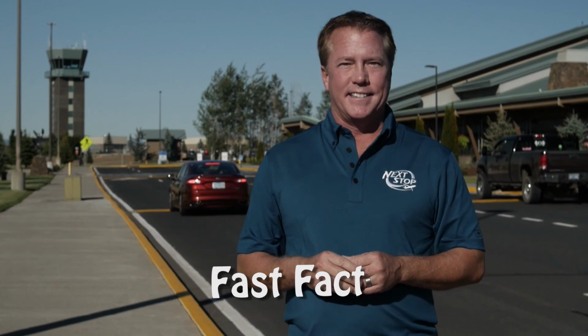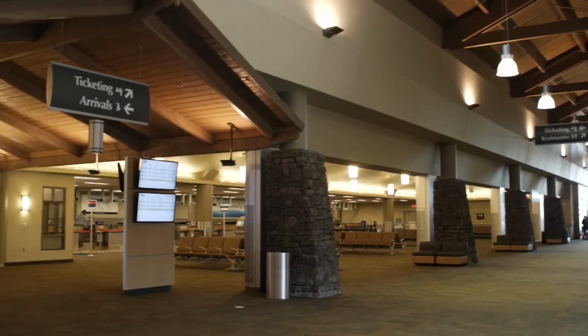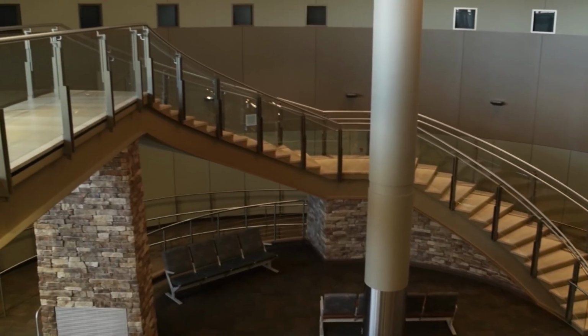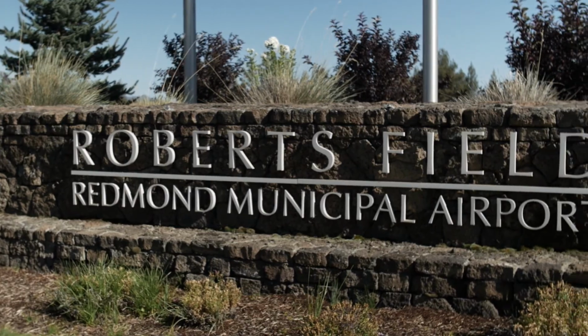Redmond Municipal Airport is the aviation gateway to Central Oregon. Owned and operated by the City of Redmond, this newly expanded state-of-the-art terminal serves four main carriers: Alaska, American, Delta, and United. They offer daily direct service to Portland, Seattle, San Francisco, Los Angeles, Salt Lake City, and the mile-high city of Denver. Once on the ground, you have lots of rental car options. It's located adjacent to the Deschutes Fair and Expo, both strategically located in the heart of Central Oregon.